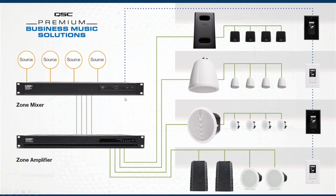Now we've talked about the zone mixers. We actually did create some new amplifiers, some affordable zone amplifiers. One of the unique things about them is I've got 2, 4, and 8 channels all in one rack space, and each channel is selectable between 8 ohms, 4 ohms, or 70 volt. So I can have one channel on 70 volt and another channel on 8 ohms. Each channel is capable of delivering up to 400 watts, but the average power is 200 watts, so they share power across channels.